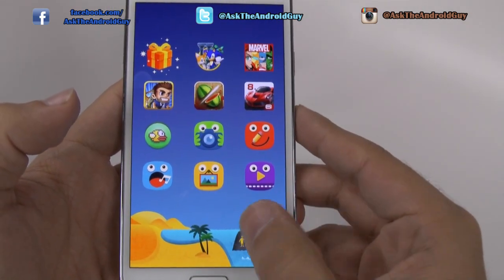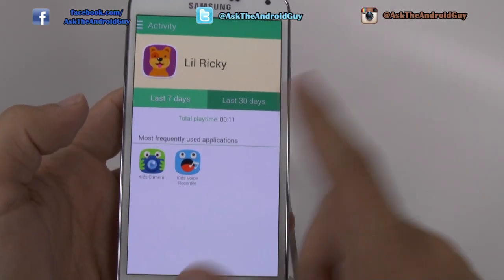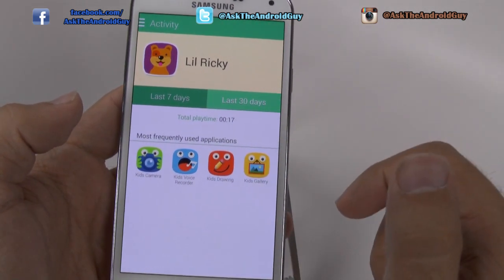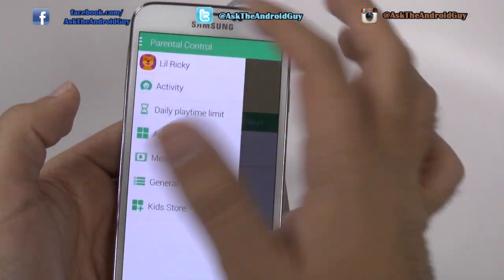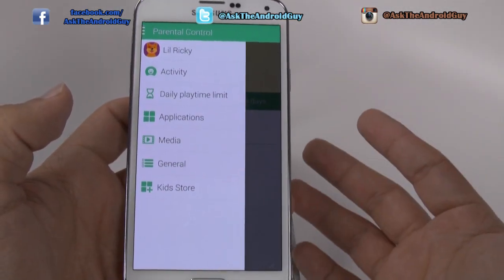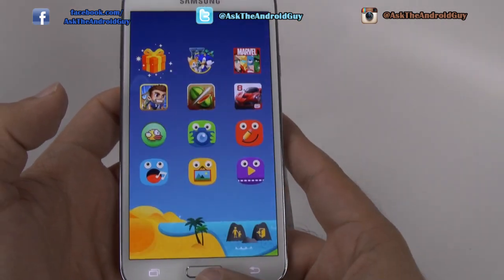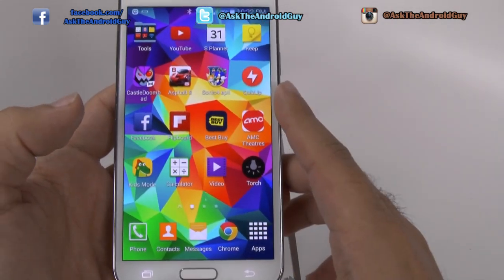And parents can always go right to their section and see what apps the kids have used in the past 30 days, how much time they have been playing, what kind of activities they have done. You really can keep track of a lot of things for them, which makes it really nice, of course. Then to exit, the kid has to know the password in order to exit.